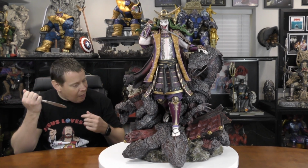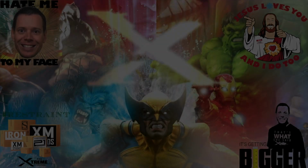Today we're looking at the craziest DC comic statue because it's not really a DC comic, even though this is Joker, Batman's arch enemy. And he is a samurai? What the hell? And what's he doing with the sword in his mouth? Does he think that's sexy or menacing? Well, let's try it. Oh, fuck. Got my tongue.